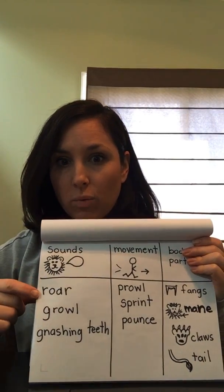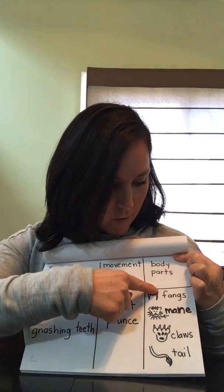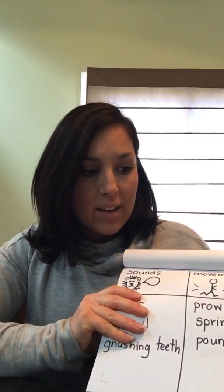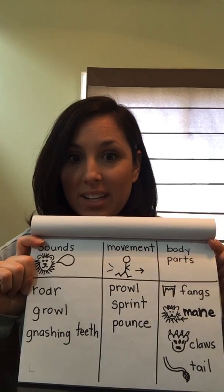So you can start by trying to get your family to say these words: roar, growl, gnashing teeth, prowl, sprint, pounce, fangs, mane, claws, or tail. You can try and do different little actions to get them to guess those words. And then, if you have fun doing that, I want you to try and think of some other animals that you could act out for your parents or your family or your brothers and sisters or cousins or whoever you're living with and learning with. So maybe you might do a rabbit or a cat or a dog or a horse and act those animals out and see if you can get your friends and family to guess what they are.